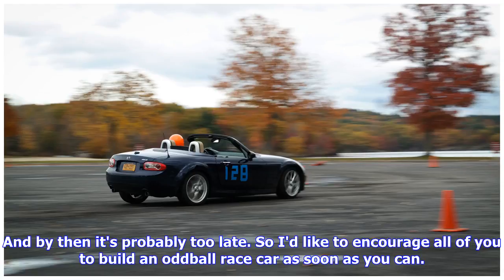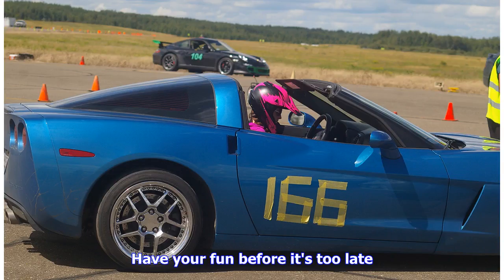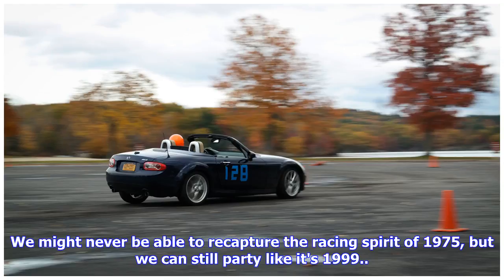So, I'd like to encourage all of you to build an oddball race car as soon as you can. Have your fun before it's too late. We might never be able to recapture the racing spirit of 1975, but we can still party like it's 1999.